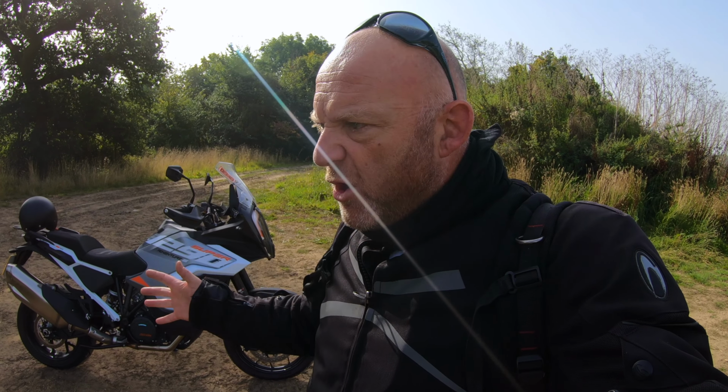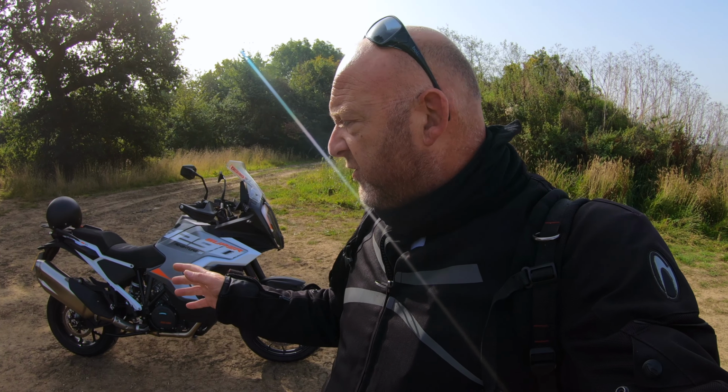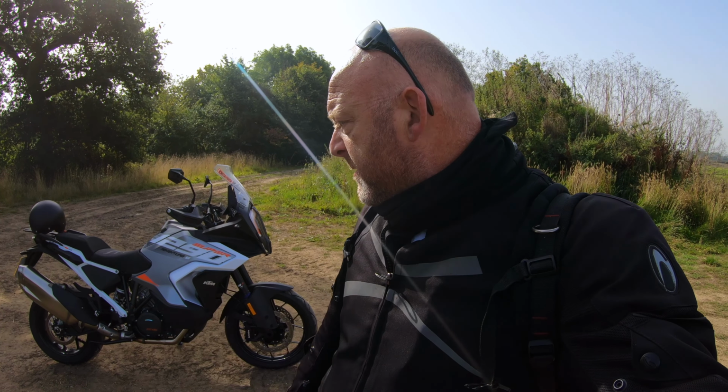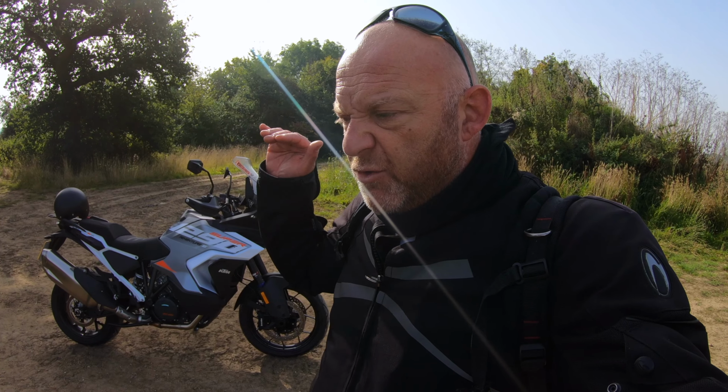Now, I really want to try the 1290 Super Duke GT, which is a road bike, but it's got Gran Turismo touring-y options on it as well. That looks like a real monster. But this bike, as an all-round package, so far has been the one.